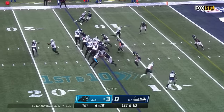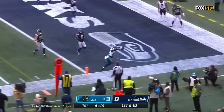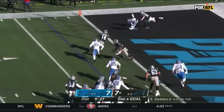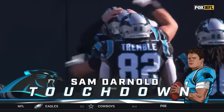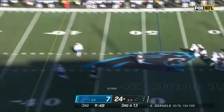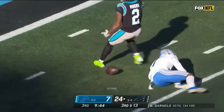Trying to cash in with a fake to Foreman. And a throw, and a catch, and a touchdown! He keeps Darnold to the end zone, and that's a Panthers touchdown! A souvenir on Christmas Eve. Regular season games, including today here, they're winning the NFC South. DJ Moore! Wide open to the 5!